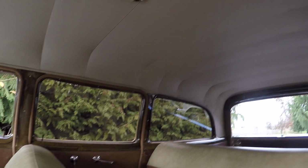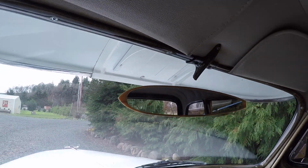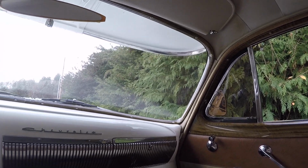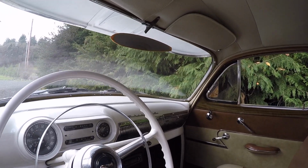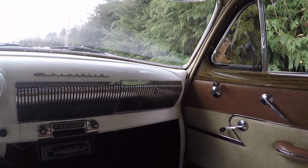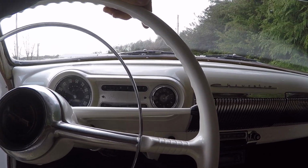Headliner is nice. Dome light's not working. Surfboard for the mirror, which is cool. But across the dash is in really good shape. The radio's not working. A lot of stuff's not working in here. You might ask me, how come it didn't work to fix all that stuff? I'm horrible at electrical, and so it was something that we weren't looking at fixing in general.